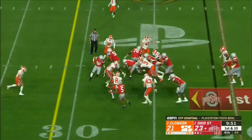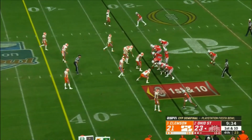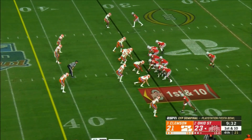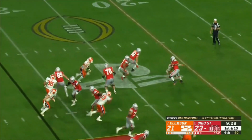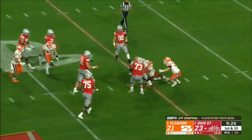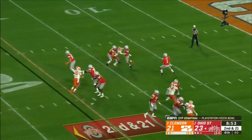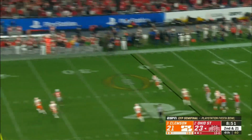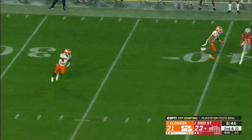Dobbins powers his way up the middle and gets a good push for the first down. They fake it to Dobbins. Fields has to elude the rush and can't, and he'll take a huge loss on first down. Now Fields looking to take a downfield shot. Olave broke the route off, and it's intercepted by Kendrick.